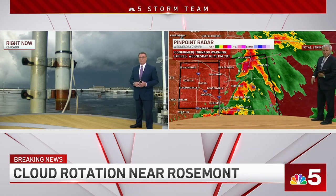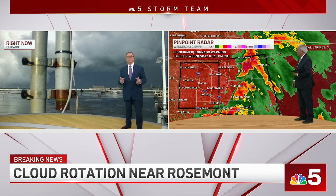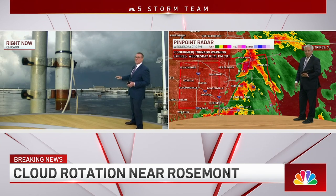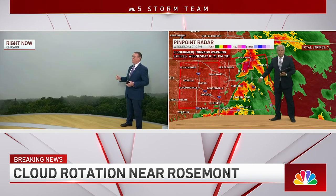And Pete, let's talk safety here. If you're at the lakefront, look how fast this whole line is pushing to the east, moving right toward the lakefront. So some heavy rainfall. You see this flashing box that's in front of Pete right there. Right here. That indicates the tornado warning.